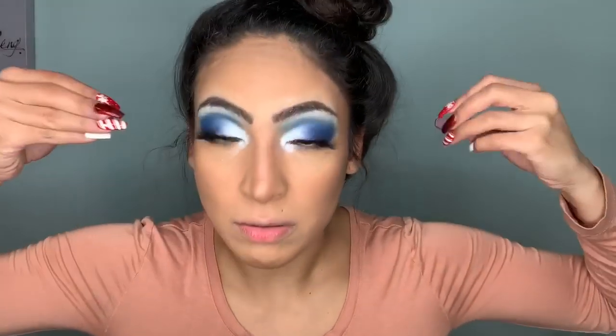By the way, I am using the balm Take Home the Bronze in the shade Greg to do my contour. This is my favorite. It is my go-to. Oh, and by the way, these lashes that I was raving about, the Broadway Belle lashes, they're only $4. I get them at the Dollar General. So guys, stock up, honey.